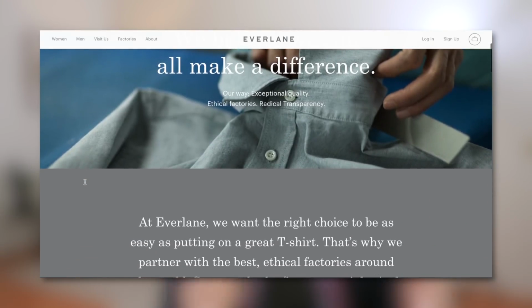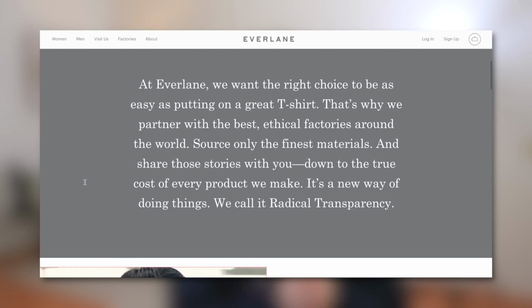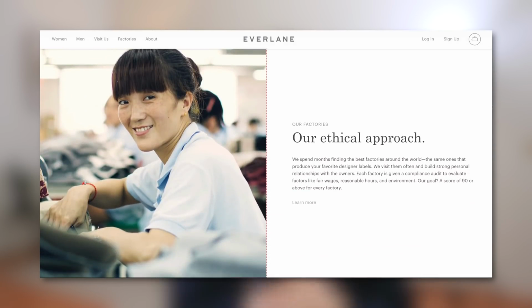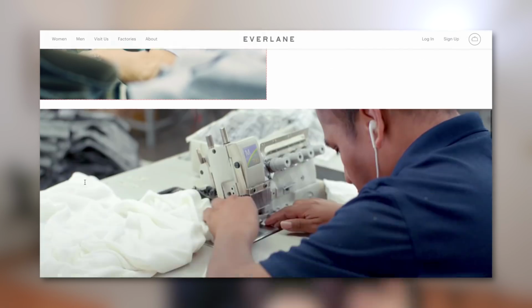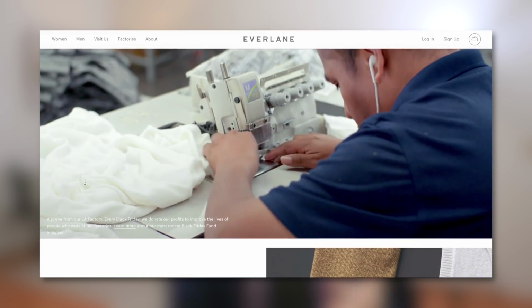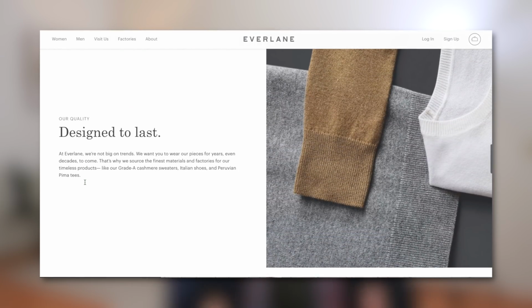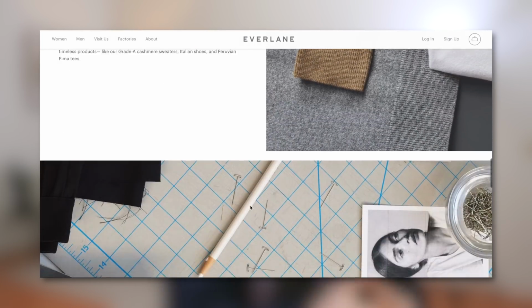So what is Everlane? Everlane is a really cool brand actually. They have this mission for radical transparency, and that means they're very selective in the factories that they choose. And they're very transparent with how their clothes are made and how much it costs to make their clothes, and then how much profit they're making off each item.